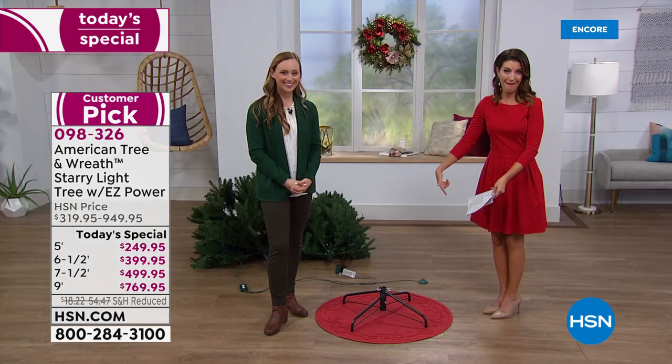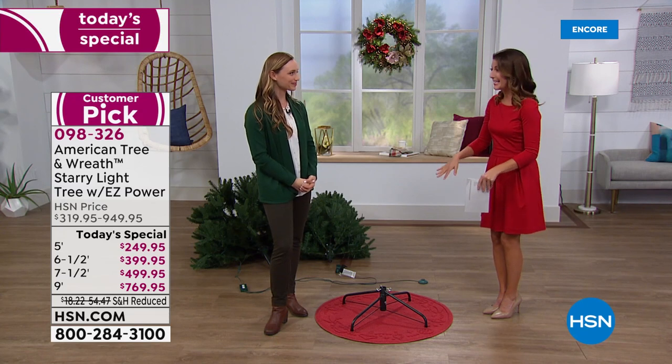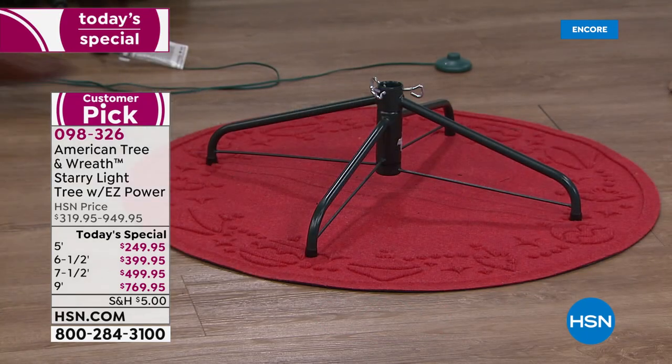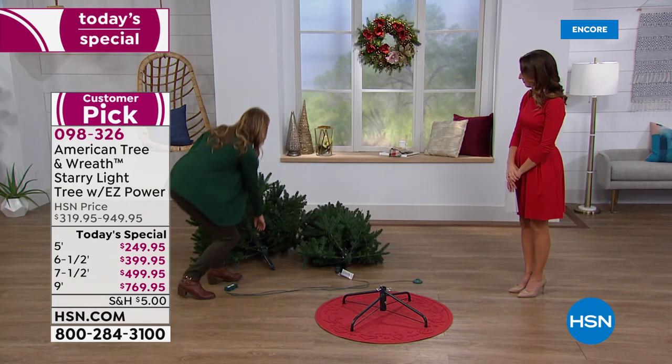Okay, we're gonna recreate that. Yeah. Because we're gonna actually want to show you this live in our studio. It is as easy as it looks, right? It really is. Okay. So let's talk about the base. It's 4 feet, super strong. It's got rubber feet as well. And we definitely don't want our tree toppling over, so we want that 4-footed base.